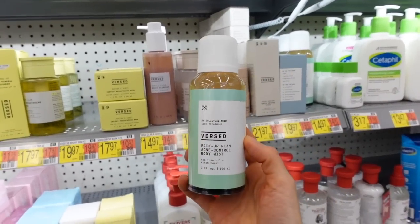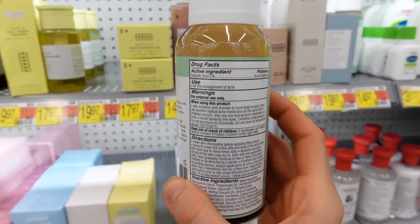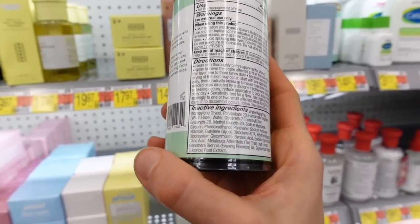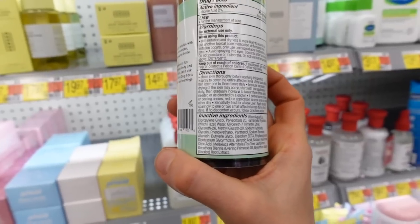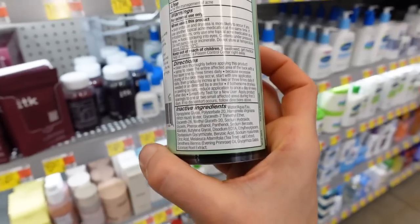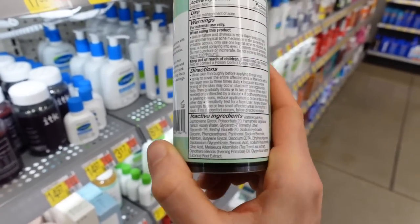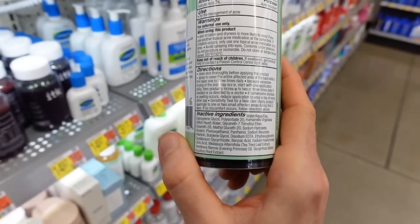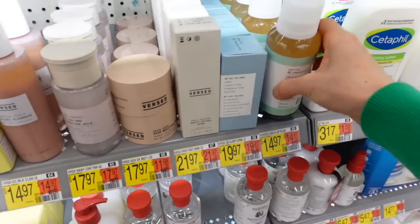Versed has a Back Up Plan acne control body mist. I'm a huge fan of salicylic acid sprays for hard to reach areas for breakouts. This also has dipotassium glycyrrhizate that comes from licorice root, really helpful for calming down inflammation and redness. Now, the tea tree leaf extract may be anti-inflammatory, but some people end up developing an allergy to it, so just be aware of that. Witch hazel is an astringent. Some people find it irritating though.